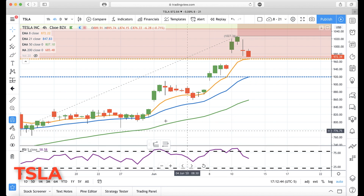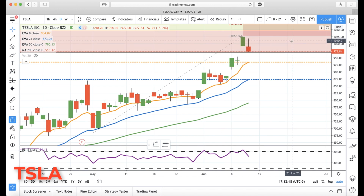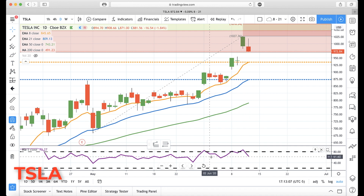Now, out of overbought condition on the 4-hour. Let's take a look at the daily. On the daily, you can see the major support is about 935, which would be right after this gap fill. So this gap fill is going to be very important should it continue to sell off tomorrow. Finally out of overbought condition on the daily. No divergence here because it made a slightly higher RSI.